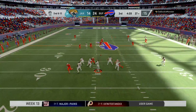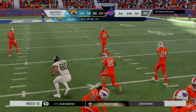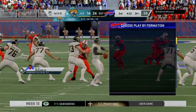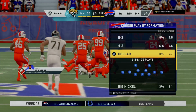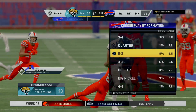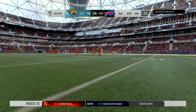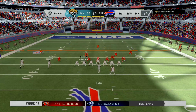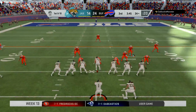Back to throw. Fields. And he's got his big tight end over the middle, complete. And he's going to get this all the way down inside the 35. That one covers 29 yards. First down. So first and 10 now in Buffalo territory at the 34.